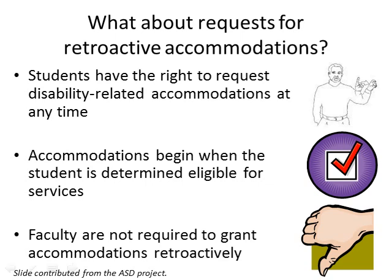What about requests for retroactive accommodations? I've included this slide early on in the presentation because you should know that there are no retroactive accommodations. You have the right to request a disability-related accommodation at any time, and accommodations begin when the student is determined to be eligible for services. But faculty and schools are not required to grant retroactive accommodations at any time.